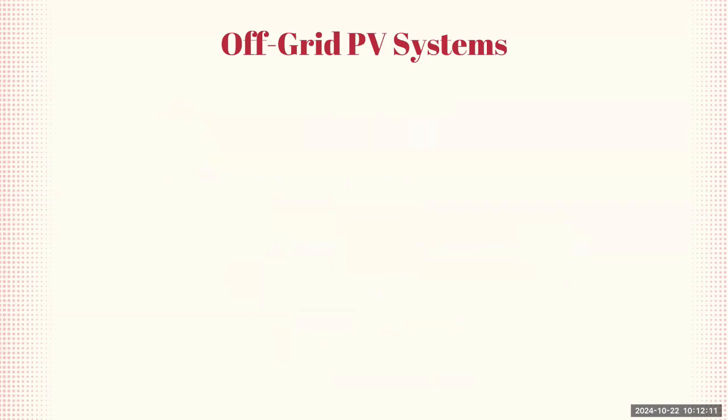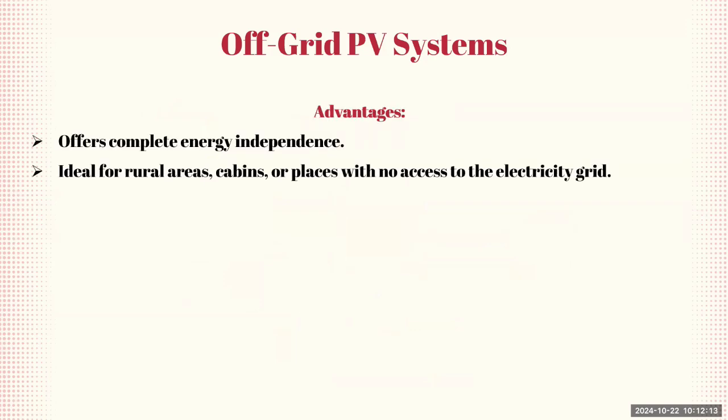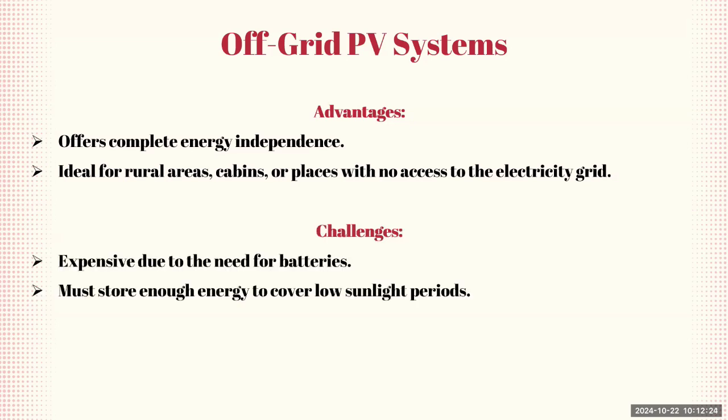As for their advantages, it offers complete energy independence as we're not relying on the grid. And another advantage is that it's very good for rural areas, cabins, or places with no access to the electricity grid. As for the challenges, it might be expensive because there is a need for batteries, and batteries are not cheap.